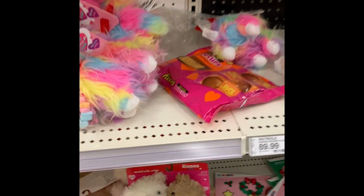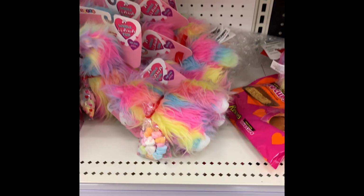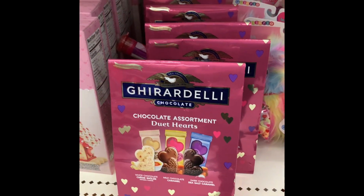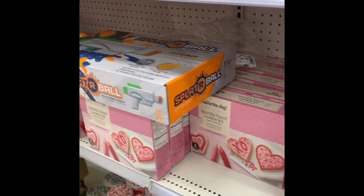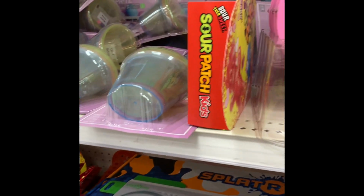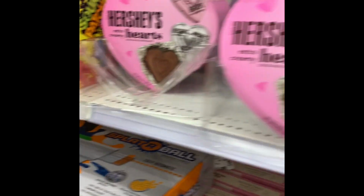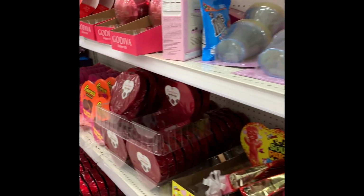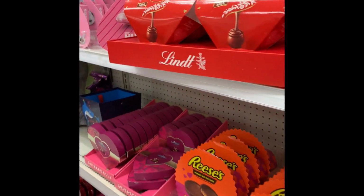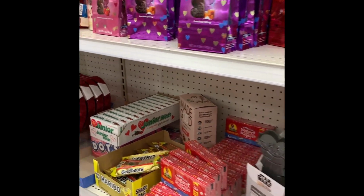And in the very back of the store, they had more of the containers with the chocolate. They had more stuffed animals. And the unicorns, the Ghirardelli candy, which is always so good. The Hershey Hearts, which we know is very good too. All different kinds of candy. And of course the Reese Pieces. Like I said, they had a lot of the Reese Pieces candy there. The Lindt. That candy is really, really good too.